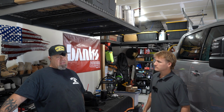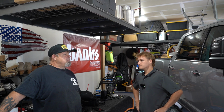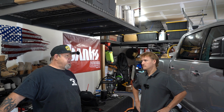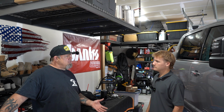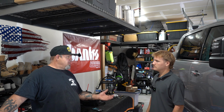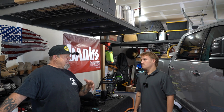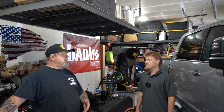And Banks says it best if you guys want to hop over onto his website. But in some circumstances, more oil definitely isn't better, because now you're just heating up more oil. Because of the design of the pan, it increases capacity a little bit. And that was simply just how the pan got designed. It wasn't designed intentionally to give a huge oil upgrade like some of the other pans out there.